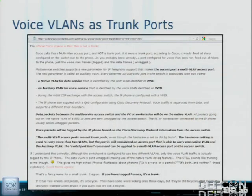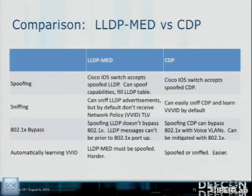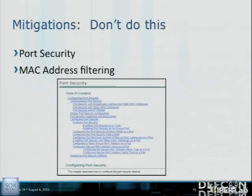But the voice VLANs as trunk ports, it's an interesting thing. It's called a multi-VLAN access port with auxiliary VLANs. That's what the voice VLAN is. And Cisco says it's not officially a trunk port. I'm going to skip over LLDP-MED because the stuff that really makes me passionate is to talk about this hotel VoIP security. So I want to just skip along to the end here, because we only have a few more minutes left. So, mitigations.